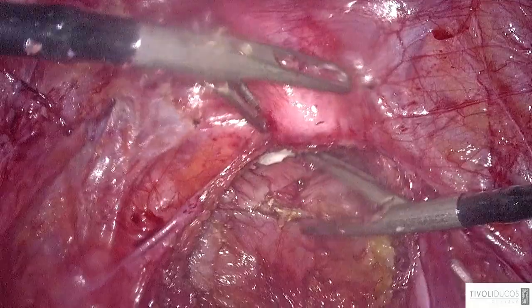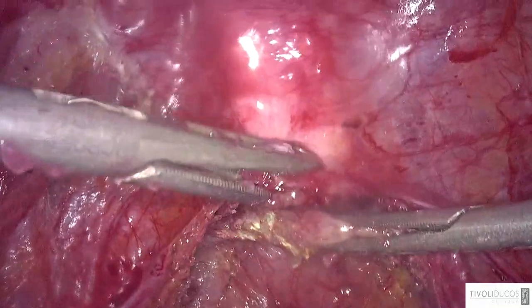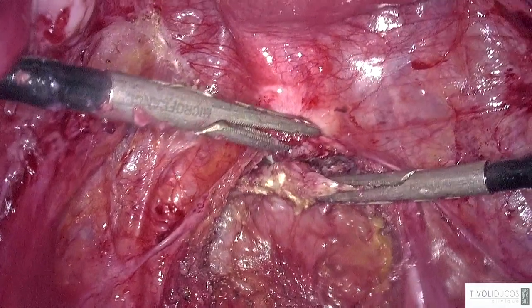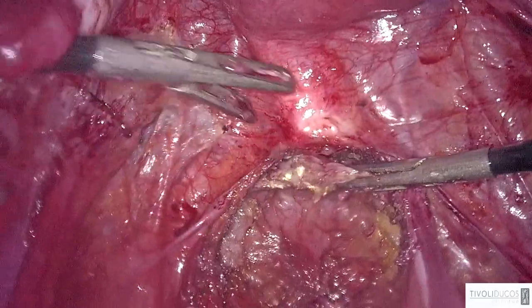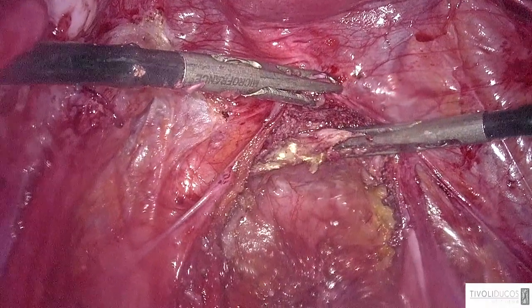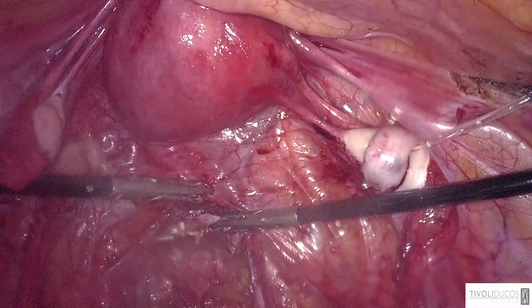Now the question is, what is this? Because this looks like a nodule. I will remove it. I think it looks like a nodule of the torus. Give me something to cut this. It's okay, we saw it. So I will remove this because it is not into the cervix. The cervix is... Let me see, Jamil. Show me the abdominal wall.